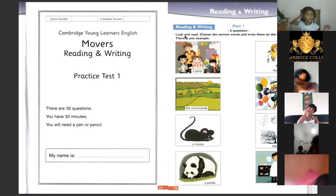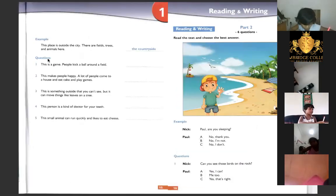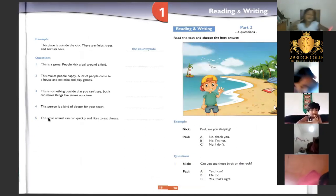Right. First, I hope you all have finished writing this. So let's start to write the questions. Don't need to write the example. These are the five questions you want to write under the topic.